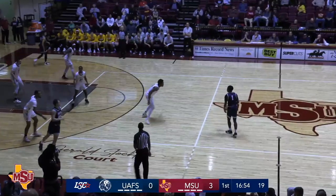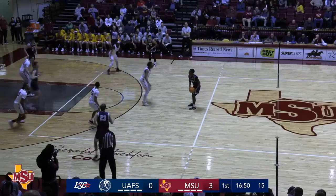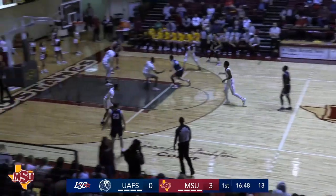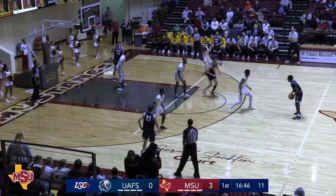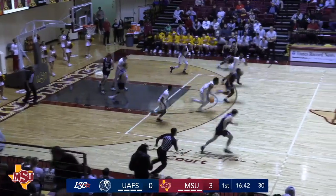That's Slater on the left side. Now Brown has it in the left front court. Between the circles to Bush. Slater at the foul line receives it. Back to Bush. Bush into the paint, stripped.